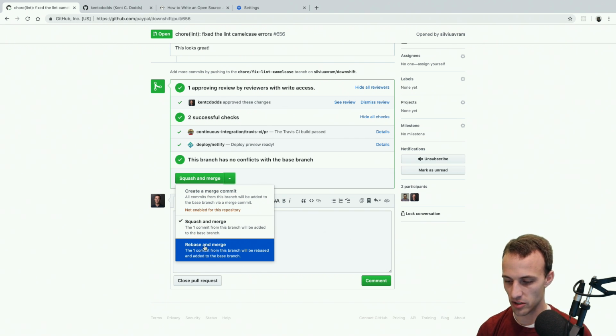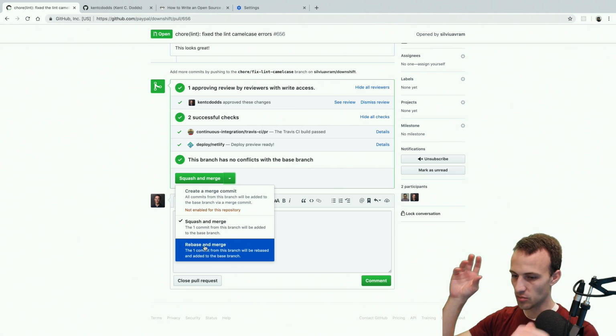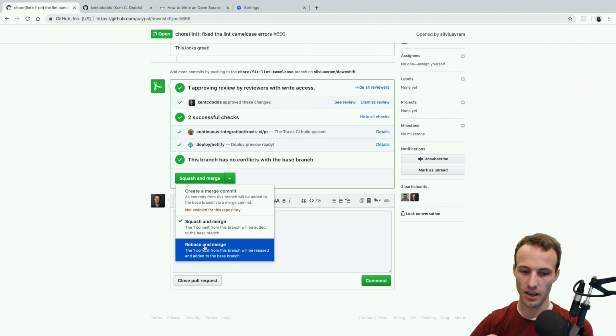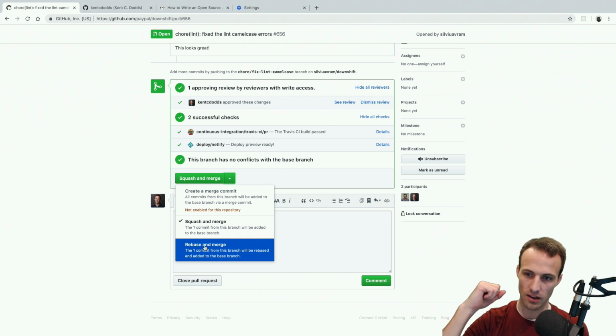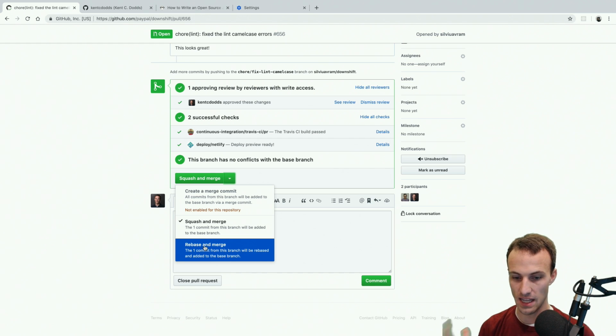The rebase and merge will take all of the commits of the pull request and apply them one at a time on the head of the master branch, or whatever branch you're merging into. So if you have three commits, commit 1, commit 2, commit 3 on the top, that's basically a rebase and merge.